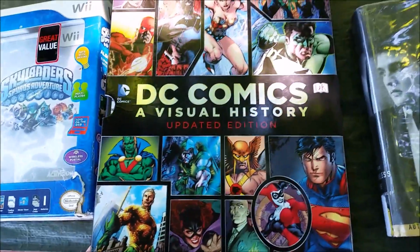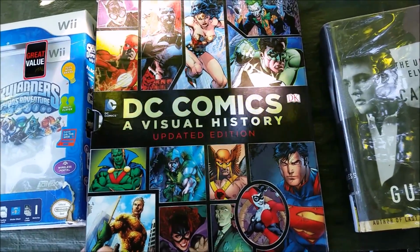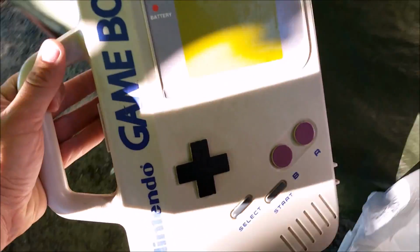I've spent far more on worse stuff. Speaking of DC Comics, check out this sweet hardcover book chronicling the publication's history. The seller wanted $30 for it though. Well. But now what is this on the other side of his table?